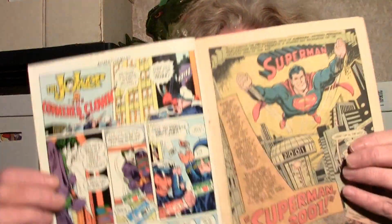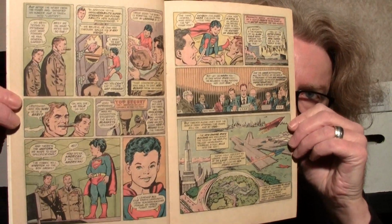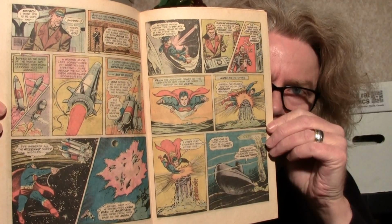I was just chuckling at the inside cover Hostess ad with the Joker. I love some of these old ads. There we go. It's Super Baby. Very nice artwork. Yep, so this is Curt Swan. I don't want to just assume. Very cool stuff. Very clean overall. Nice.